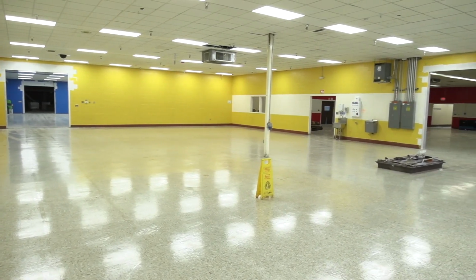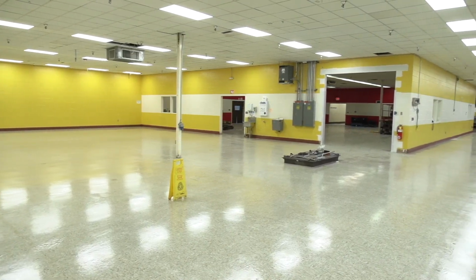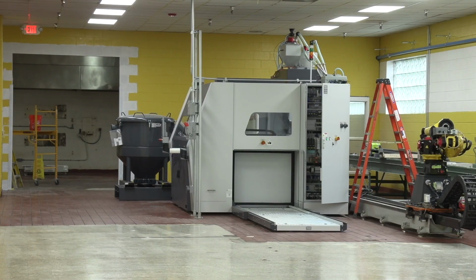We're looking for the 1st of May, the end of April, to be in here with all the printers. We currently have 2 in, and we can move one about every 4 days.